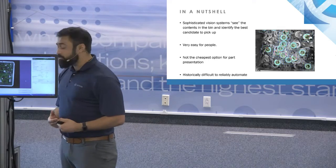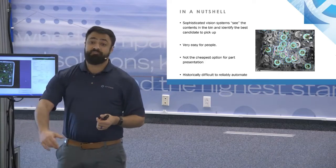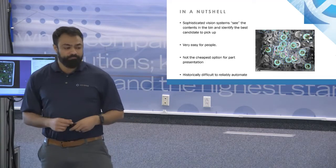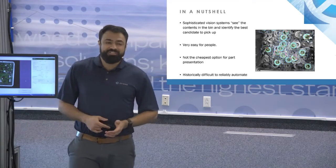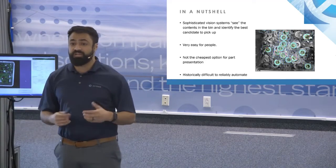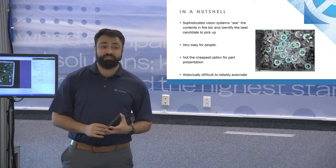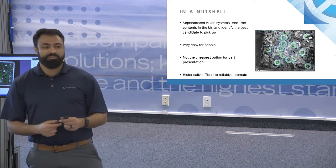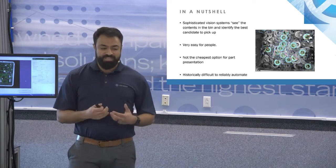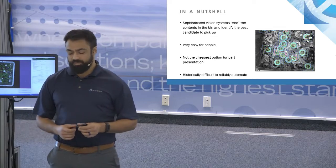So anyway, bin picking is really easy for people. In fact, any one of you watching, I could probably blindfold you, put you in front of this bin, and without even telling you what the parts are, you could probably pick one part out of the bin, no problem. It's so easy. If I then said, hey, great job, you're going to do that for 8 straight hours and you get an hour for lunch, you would probably wince pretty hard at the prospect. We'll talk about the ramifications of that a little later, but bottom line is it's really easy for people, and has been really difficult to robustly automate.